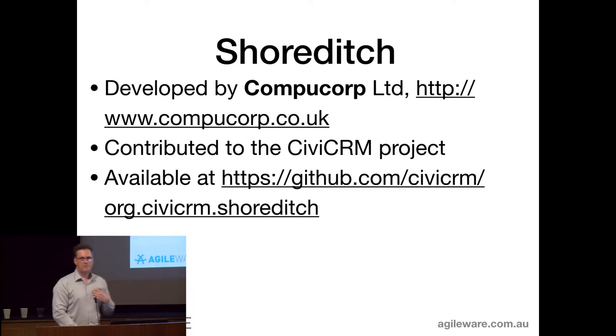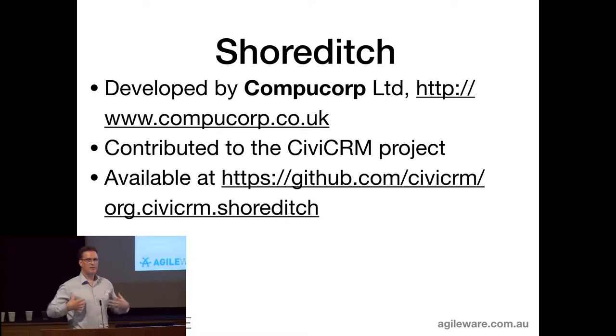We've heard this name quite a few times at the conference, CompuCorp. There are two luminaries, really big giants in the community, CompuCorp and Vita, as well as Fusion, kudos, another giant in the community who really shoulder a lot of the development and move the CiviCRM project forward in really interesting ways. Hats off to these guys. This is their company, and the project itself is available here.